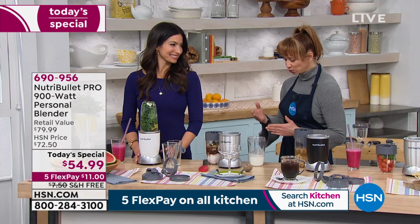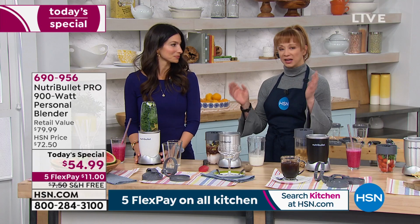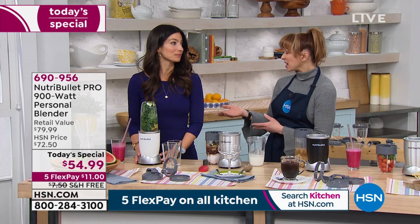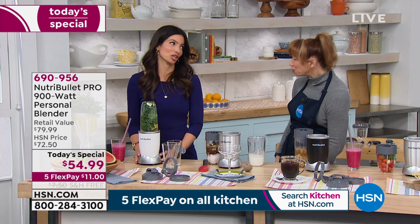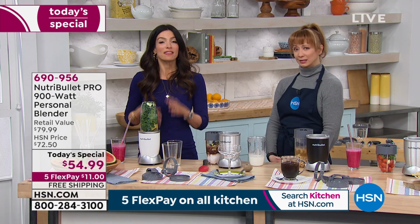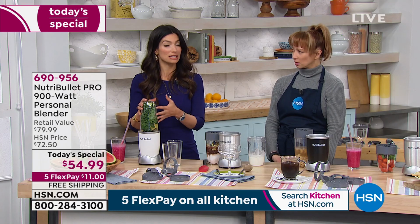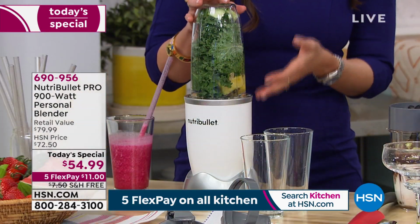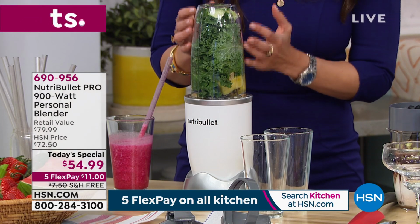$11 gets it home. The thing is, Cheryl, if you go to any one of those smoothie shops, depending on what you throw in there, truthfully, a lot of smoothies are close to that FlexPay, and then they're packed with sugar. This is what I love so much. You can customize according to your dietary needs. It's great for men, women, children, elderly if they can't chew. You can hide so much in here.